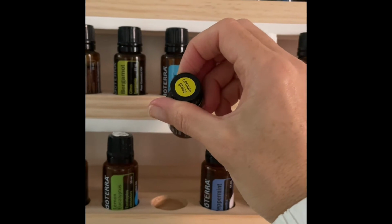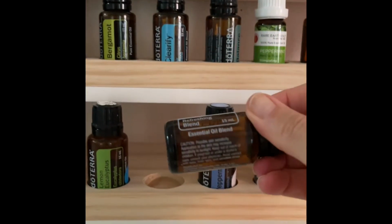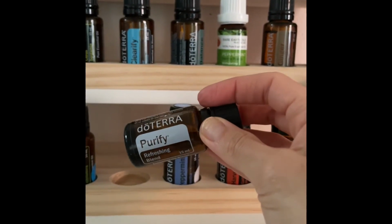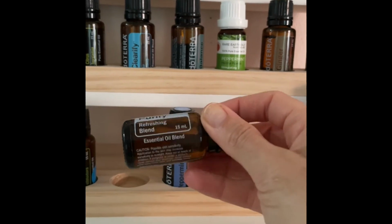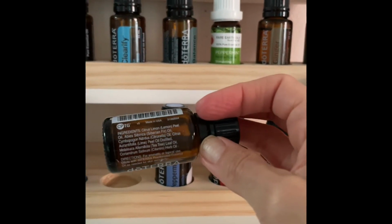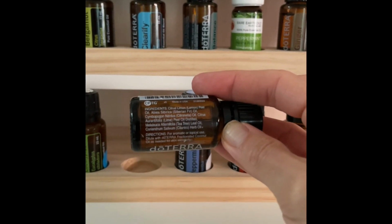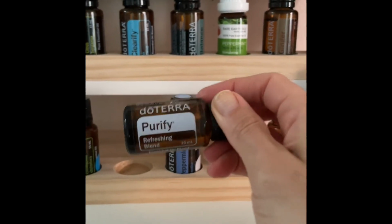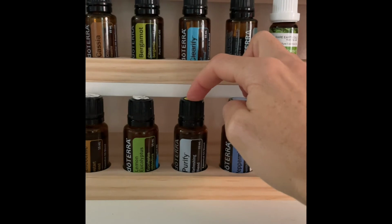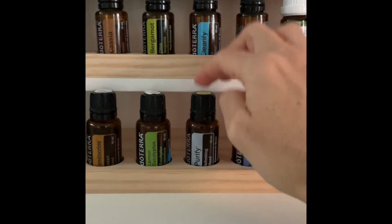So I know that this is a blend that I've blended because I've got a sticker on the top, and then you'll see I actually do quite a few other things that tell me that this is a blend. So PURIFY has got lemon, Siberian fir, citronella, lime, tea tree, and cilantro. It's a beautiful, refreshing blend. You can also pop that into your vases. It will help keep your flowers fresh for longer.